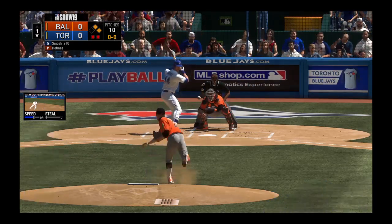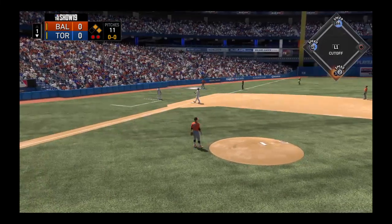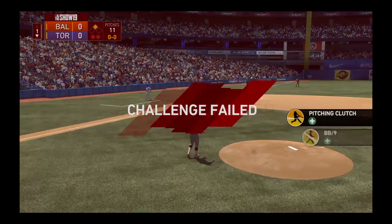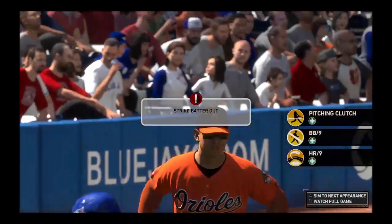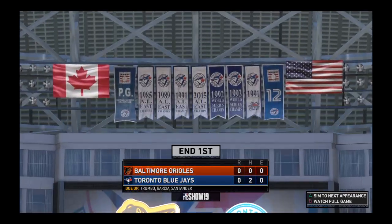Here comes the first pitch. That's up, popped him up. Ruiz shading to his right, and that ends the inning. Blue Jays leave a pair. Still no score.